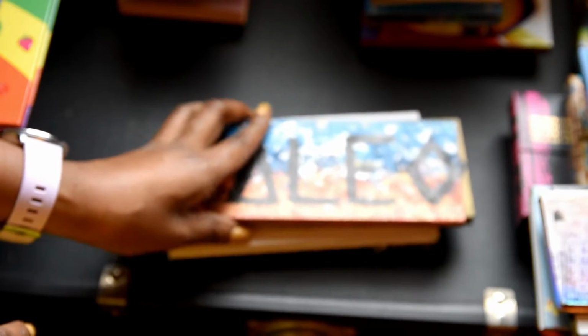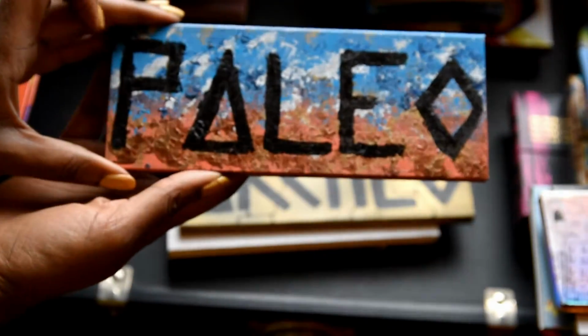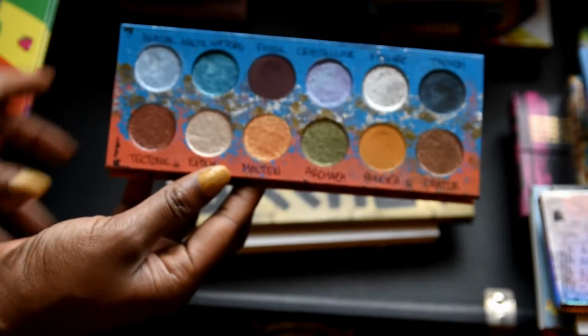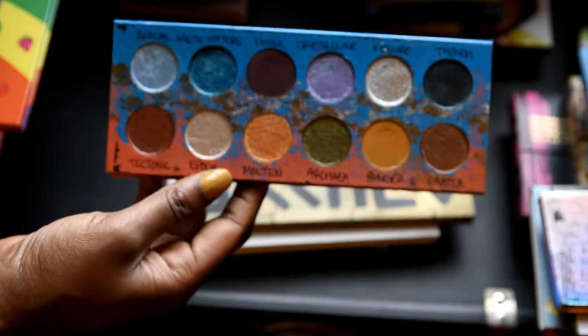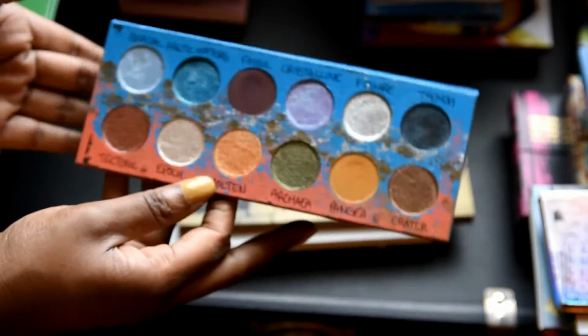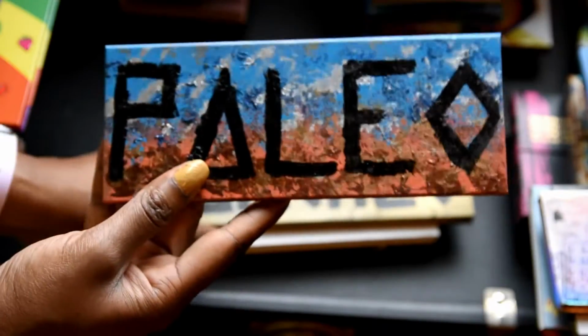I have 2 palettes from Cleonid Cosmetics, and this first one is the Paleo palette. This was the first palette they came out with. This palette is gorgeous. Both the pigmentation, the blendability, and the formula, the color scheme, all of it, all around is beautiful. I love this palette.